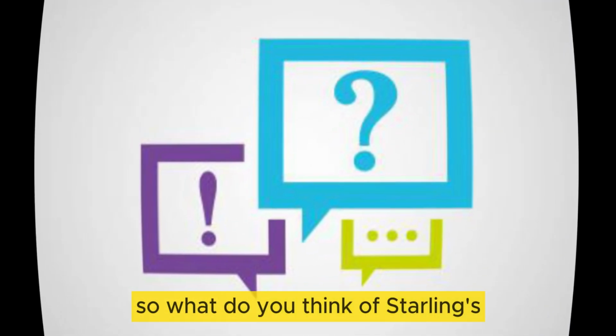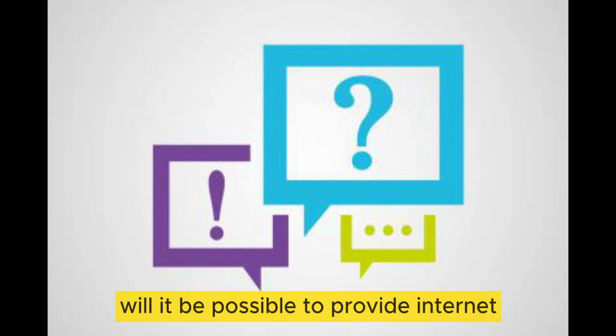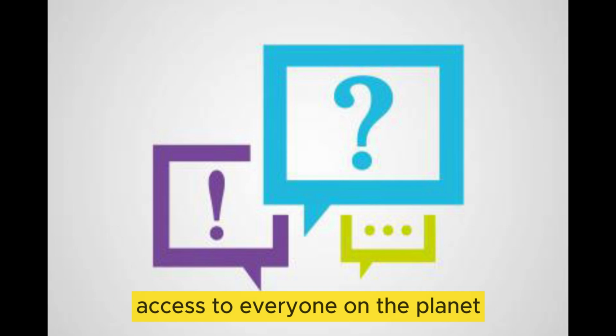So, what do you think of Starlink's massive constellation? Will it be possible to provide internet access to everyone on the planet?